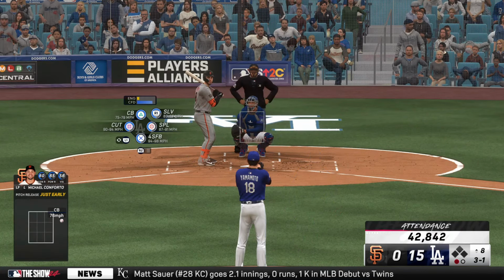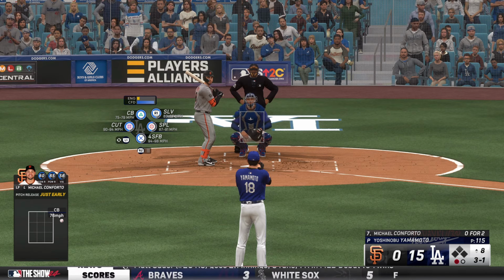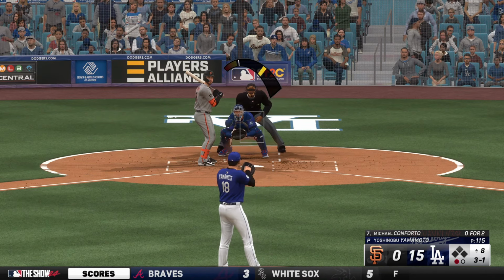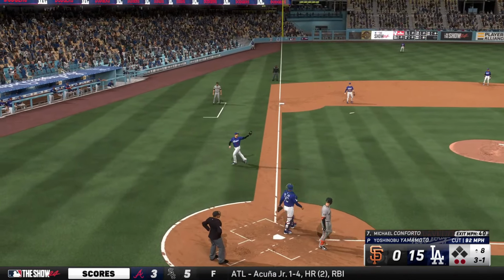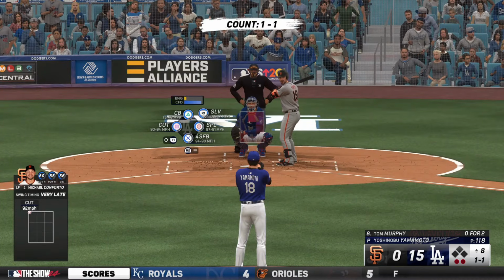And a curve misses outside. Here's an opportunity to do some damage and perhaps unlock this offense. 3-1 count. Be ready to turn on a fastball. Swing and a pop-up in foul ground. He's there. He's got it. Two down. Two outs. Bases empty.